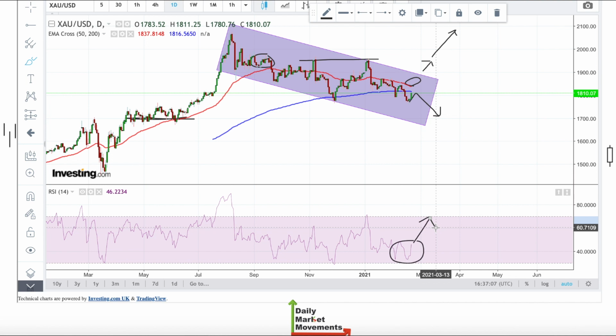But as I mentioned, there are great money making opportunities here in the gold markets on the horizon. It doesn't matter whether it goes up or down.